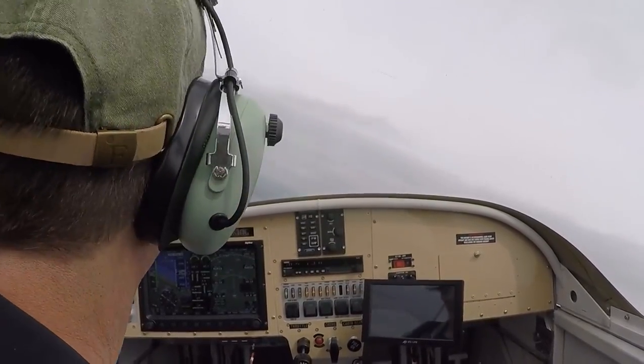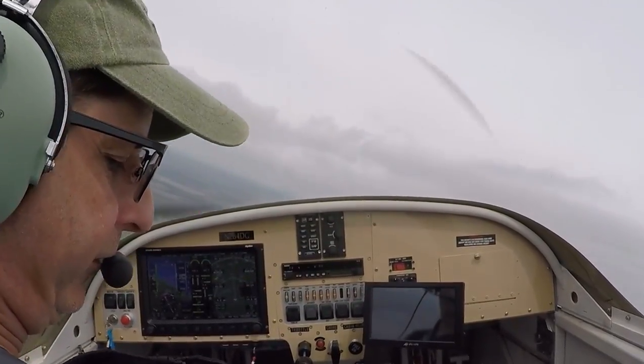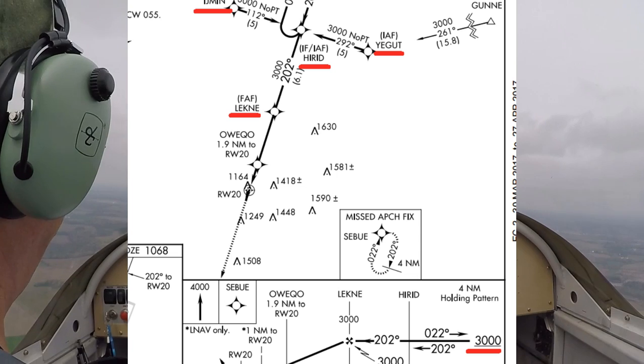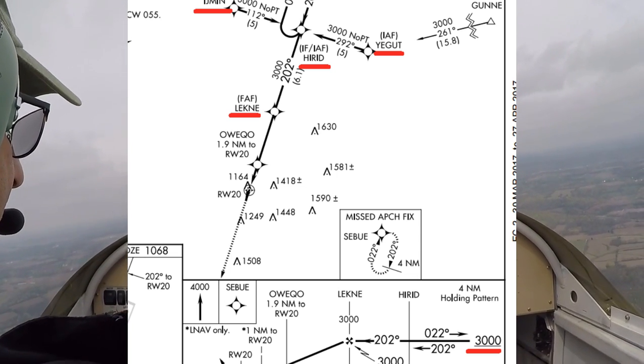Marine Airport traffic, part 32, 45. Okay, made that turn quite nicely. Now as a refresher, we're going to make another 90-degree turn at HRID, and we will keep 3,000 feet until the final approach fix of Lackney, at which point we want to descend within the space of 4 miles.